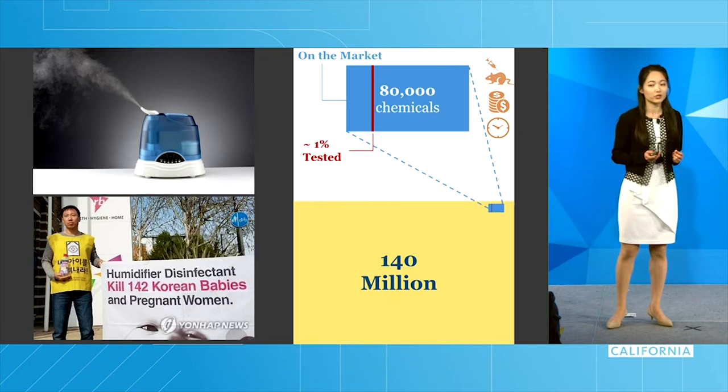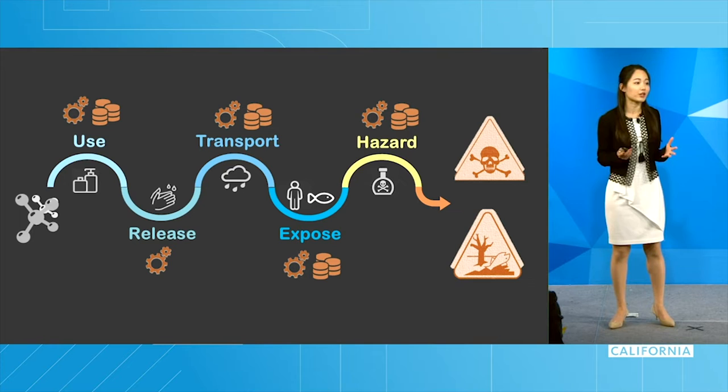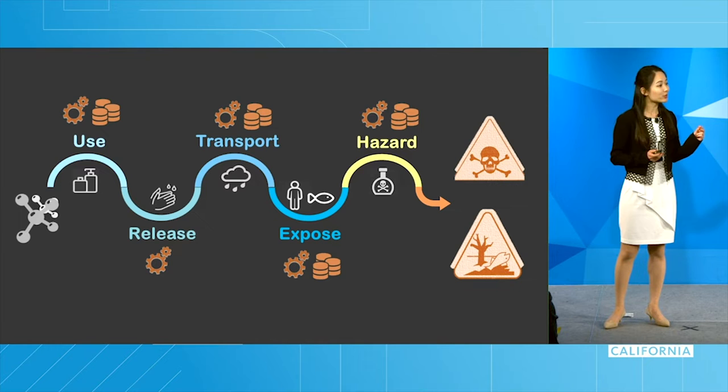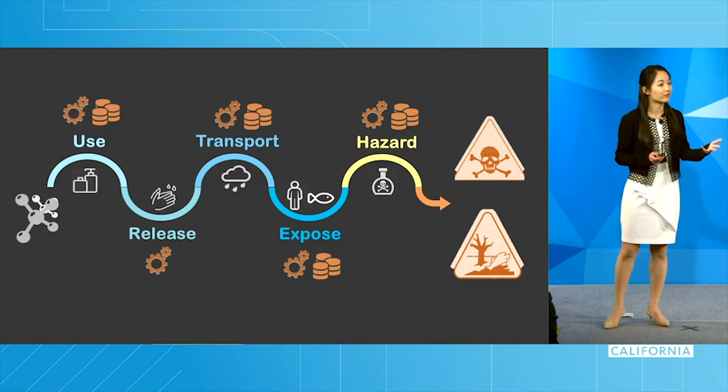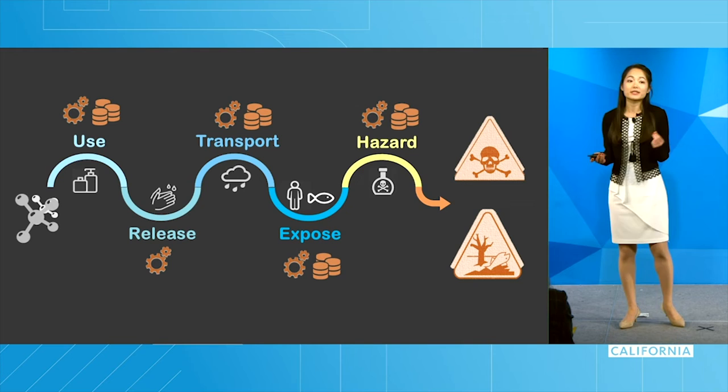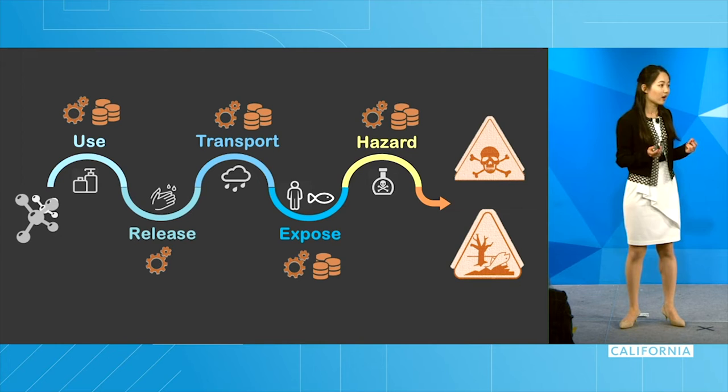This is the question I'm trying to address in my research. My team has spent the past 4 years tackling this challenge by developing a chemical risk assessment tool. Our tool uses a big data infrastructure and state-of-the-art machine learning models. This tool is able to tell you how a chemical will be used, how much will be released to the environment, where it will go over time, how much exposure humans and the ecosystem will receive, and finally, how harmful it will be. With minimal information and in a matter of minutes, we're able to evaluate the risk of the chemical to humans and the environment.